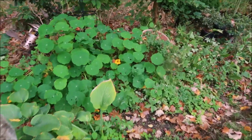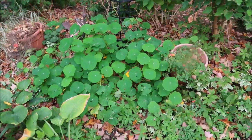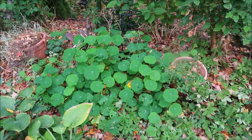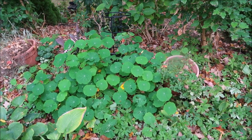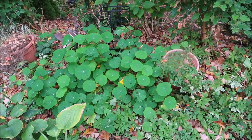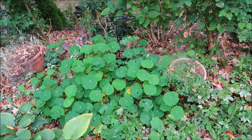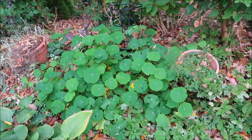By the way, back there I see the nasturtiums, and that nasturtium plant has just been opening up and filling in this space, and that is something that I'm going to do again, to plant some nasturtium seeds here and let it kind of just spill over. I thought that it would be too shaded, you know, because they do like the sun, but it's looking really, really nice here.